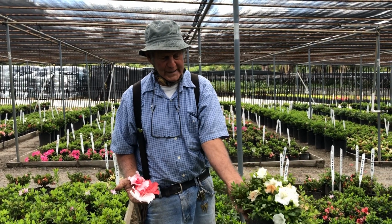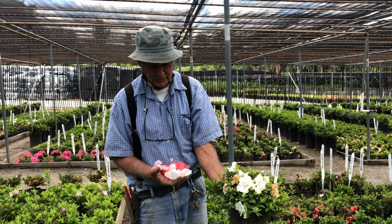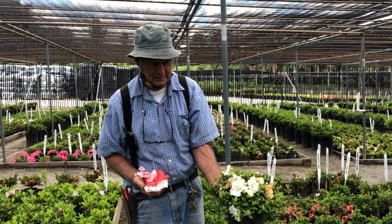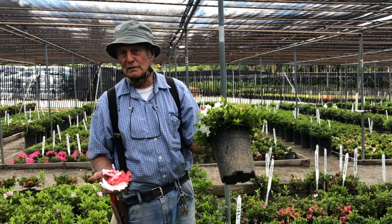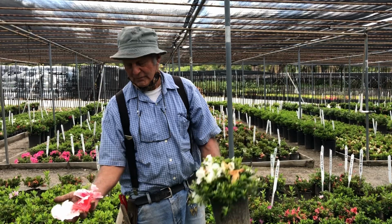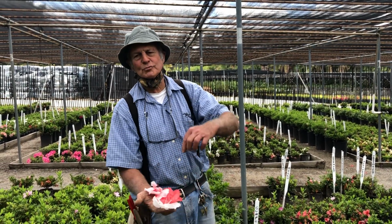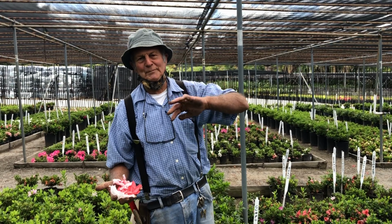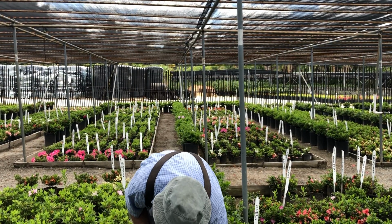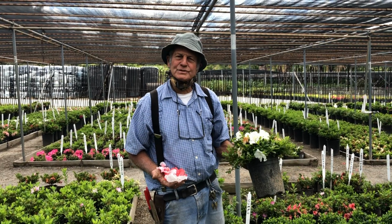We have a white, this is the original, the pure white. We have a white that's got speckles in the throat, you know, little red speckles, so 2 whites. There's a real light pink. There's a pink that's got a hairline. There's a pink that looks kind of like this one here, with an edge on it and speckles in the throat. And then there's a salmon. But the very compact plant, and these tend to be on the late side, like May, June.